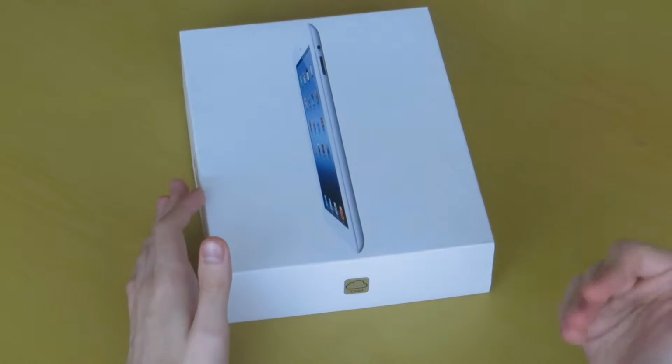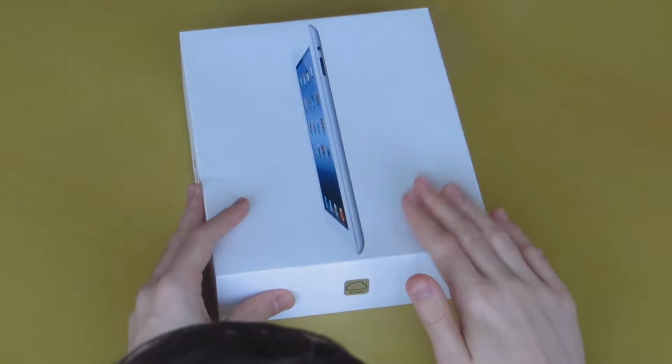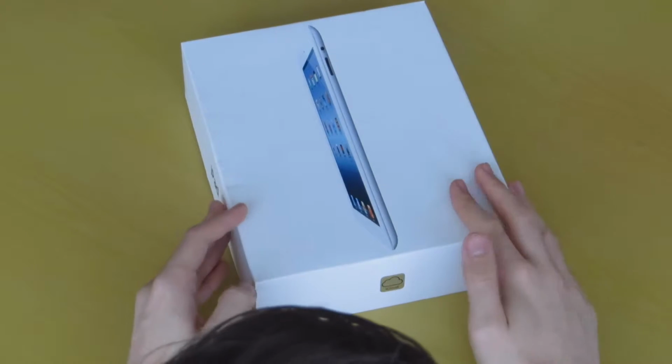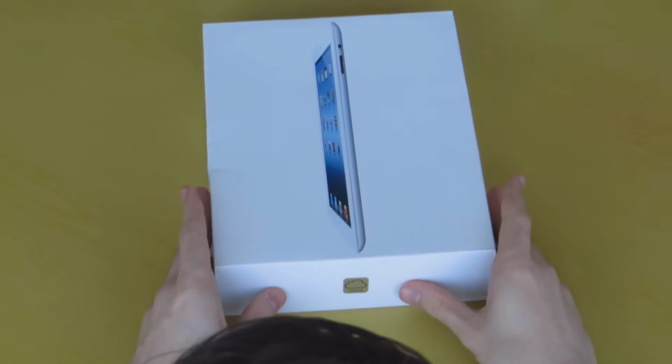So if you don't want an Android, but you're still on a budget, is an old iPad, such as this iPad 3, third generation, that I've got here that came out in 2012, okay? Can you still buy one of these and have a very good tablet experience? Well, that's what I'm here for today.